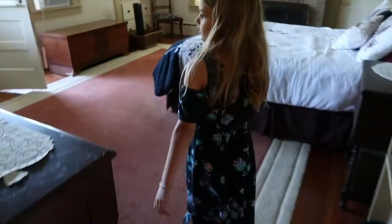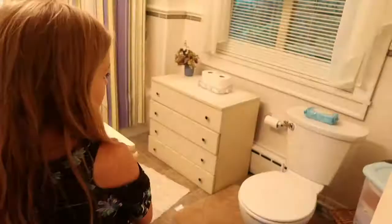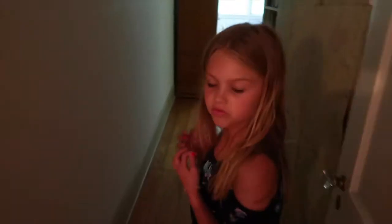We go into this room. There's a big mirror. So there's this closet. This is the closet, and then there's shelves right here. It goes into this mini room. There is a bathroom in here. This is just like a bathroom that's not in a room. And this is the last room, I think.